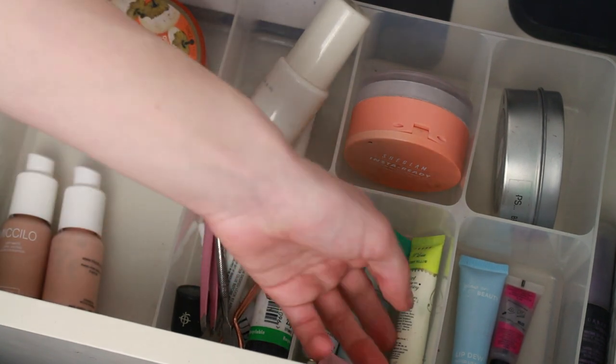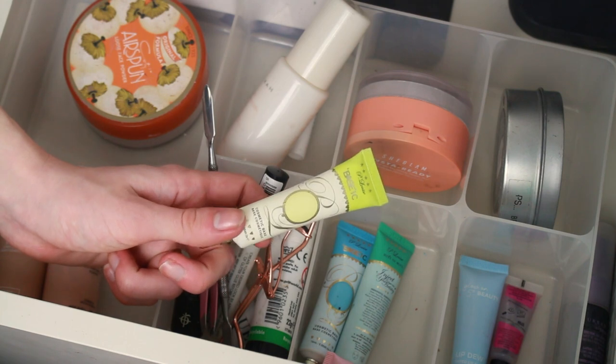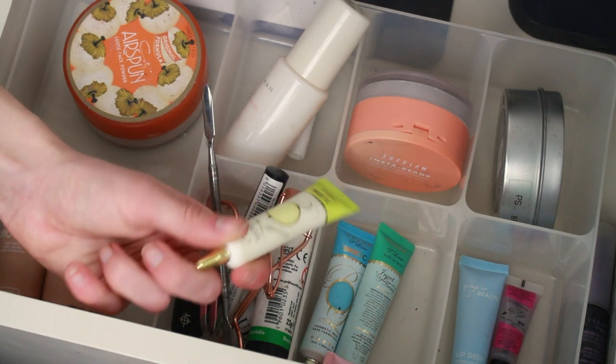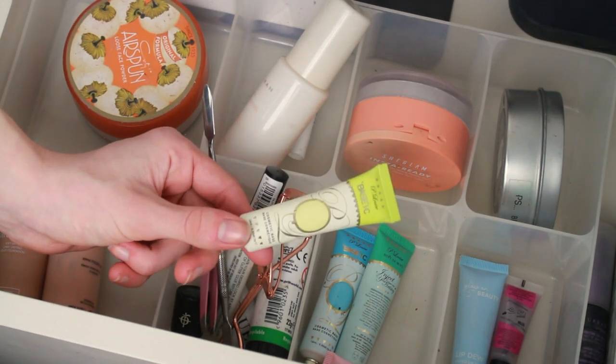Okay, I actually want to pull this. So you guys may know I'm really not into cream products. I'm not into cream bases at all. I think they're a big fat waste of time because you can just do that with a powder. But you know what? I'm gonna give it a go. It's not focusing. That's so rude. Yeah, I'm gonna give it a go.